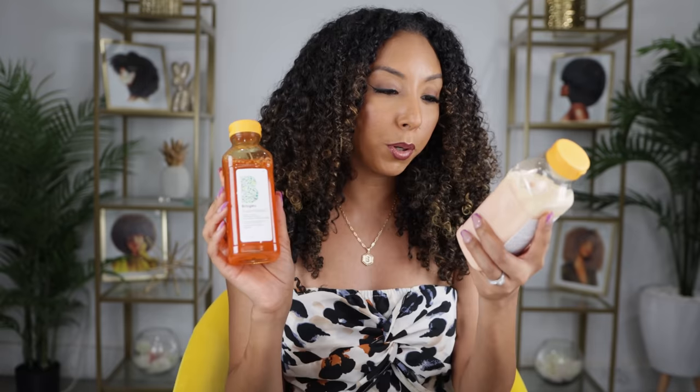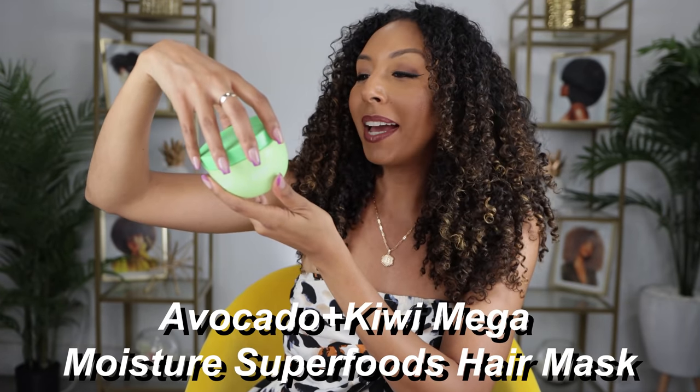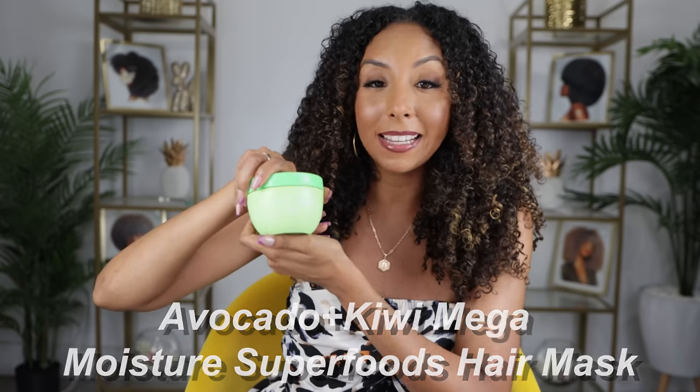So these are their Superfoods shampoo and conditioner, as well as their Be Gentle, Be Kind, that's in French, avocado and kiwi mega moisture superfood mask. So in today's video, I'm gonna try this shampoo, this conditioner, this deep conditioner, and then style my hair with the Curl Charisma cream and gel.